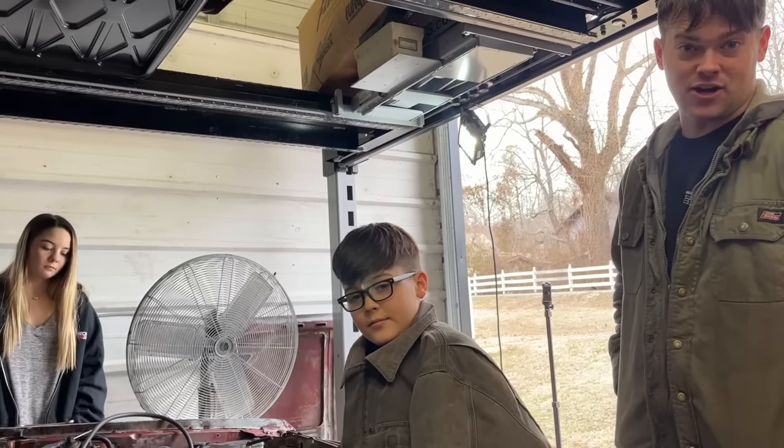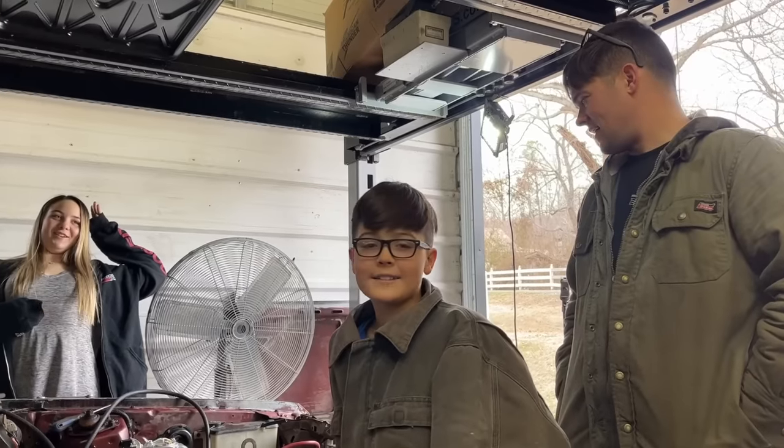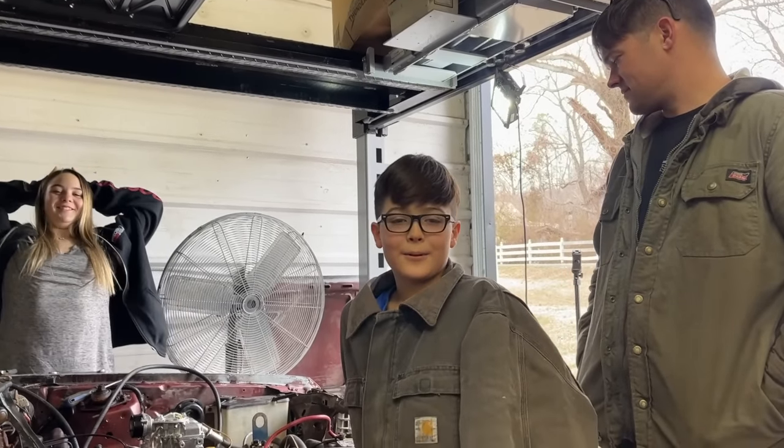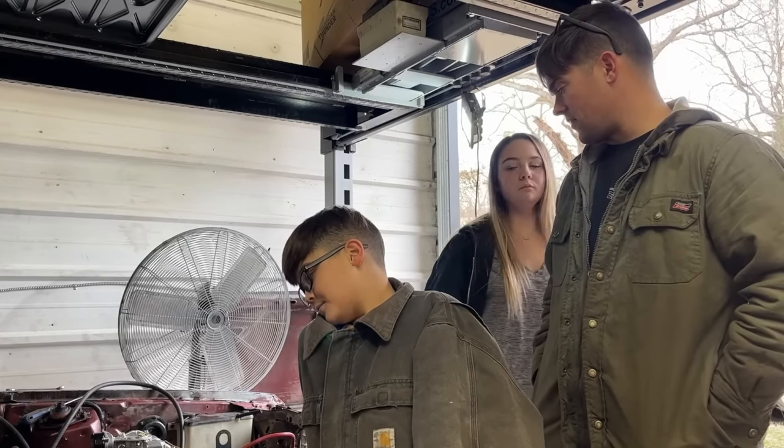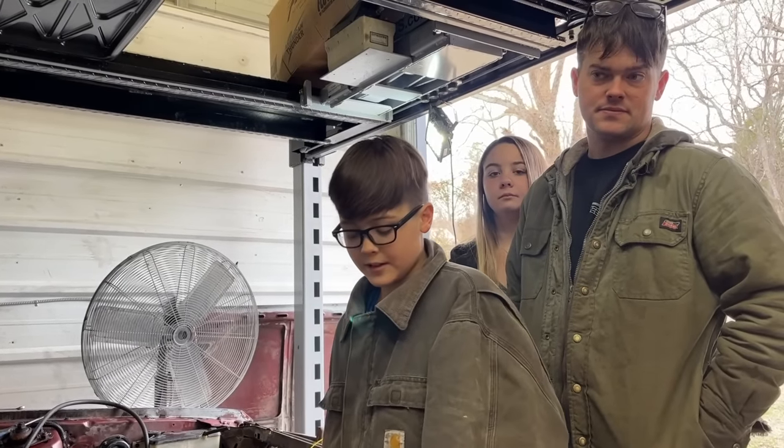Scrap it or what? We ain't scrapping the car, I'll tell you that much. Why not? Because he loves it too much. And it's like the only box top we have. We could pull the timing cover off and look at the timing system and see if it's jumped time or something. Give her a look-see.